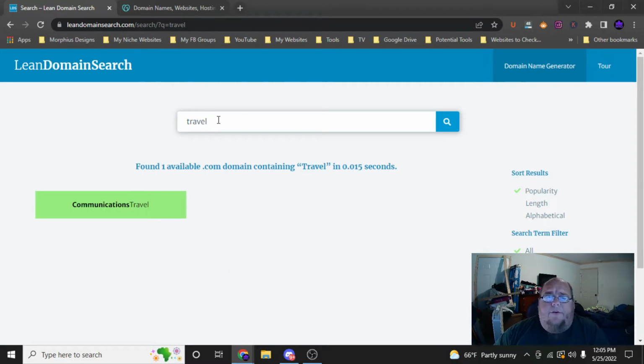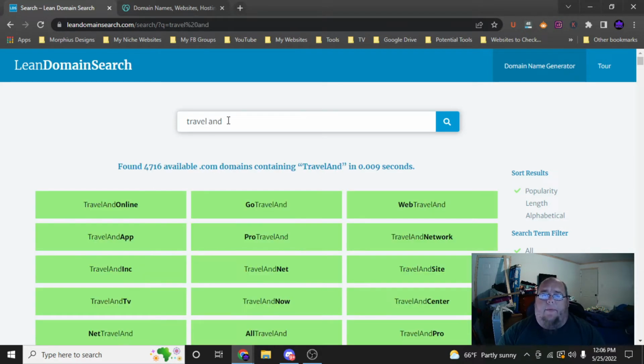So what I'm going to have to do is add some sort of word. So then it's going from a 2-word domain name to possibly a 3-word. And I don't want to go past 3 words. I want it to be simple and easy to remember and keep it at 3 words at the max if I can. So let's put, I'm just going to say, just for giggles, travel and. Literally the word and. Okay, just like that. And I'm going to hit enter.